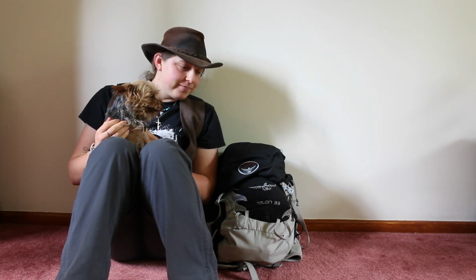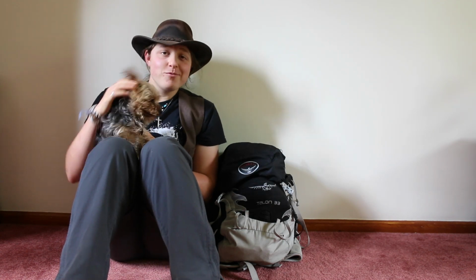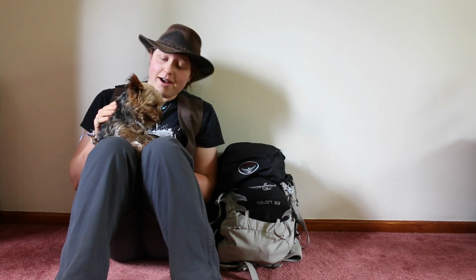It's pouring down outside, so unfortunately I'm in the living room, but hey ho, that's England for you. Today I want to run through the kinds of things I would take on a day hike, including little Bobby here. He always comes with me.